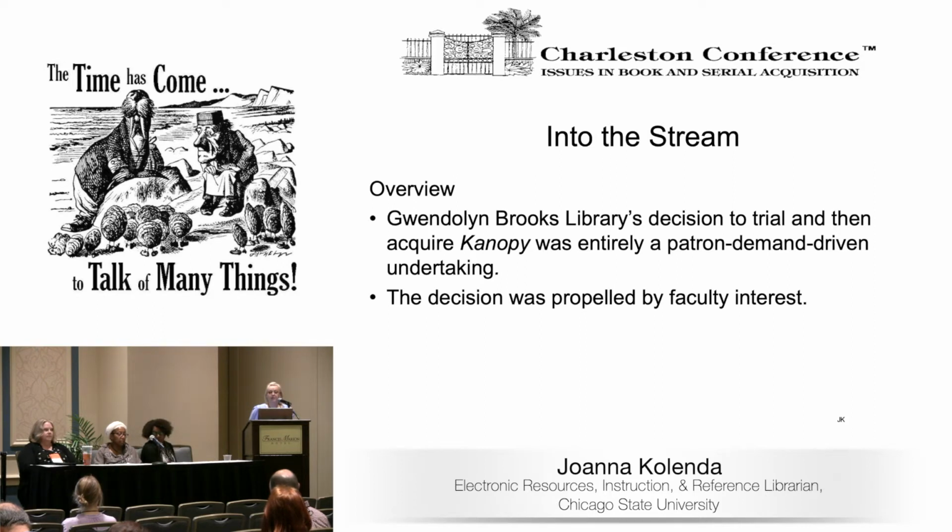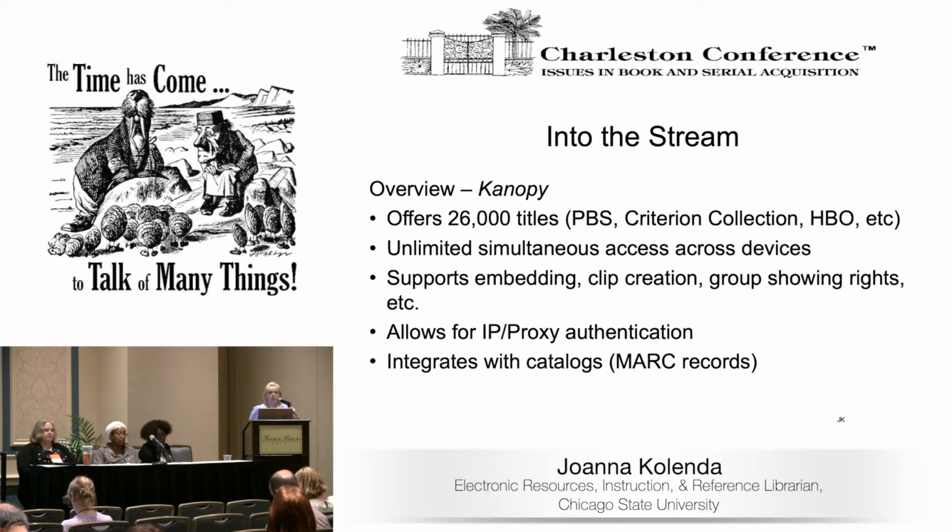There were a number of reasons that we acquired it, but the thing that was so unusual for us was that we were having faculty come in and actually say, we want this product. And that, we believe, has a lot to do with the fact that vendors now are reaching out directly to faculty as opposed to the librarians, right? Before, we were the go-to, but now a lot of vendors are directly approaching the faculty. So that's one of the reasons we ended up going with Kanopy as a project.